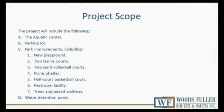With that in mind, let's walk through the project just as a reminder of what the project includes. The project will include not only the Aquatic Center and the parking lot, but a number of park improvements. Those park improvements are identified in the slide before you, and a lot of them will actually be handled by your Park and Recreation Department separately from the contract that the construction manager at risk will work under. In addition, we also have a water detention pond, which is part of the project.